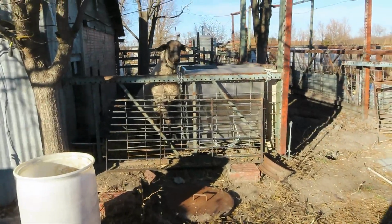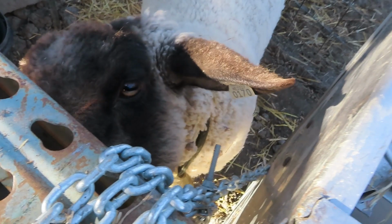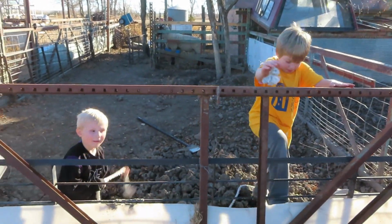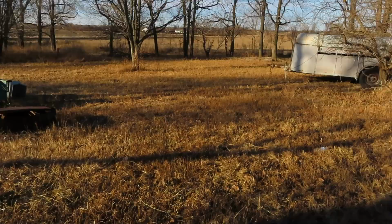Sneaky Pete over here, he's gotten a little bit crankier since we've pulled him out of the pen with the women. You guys coming? That fence will be taken down soon.